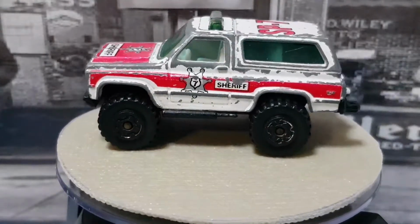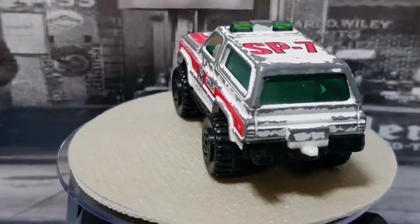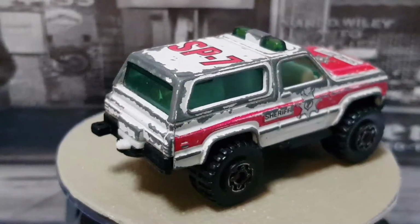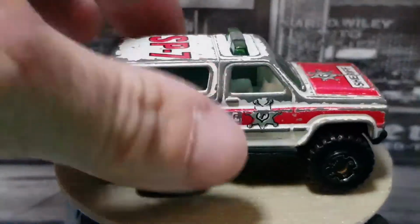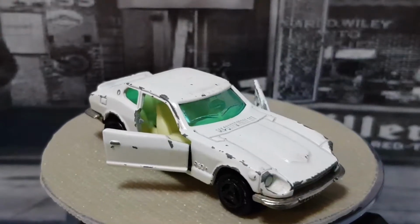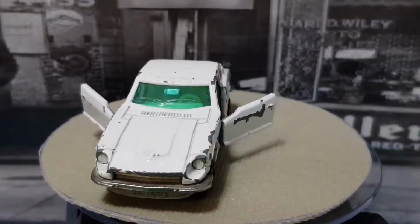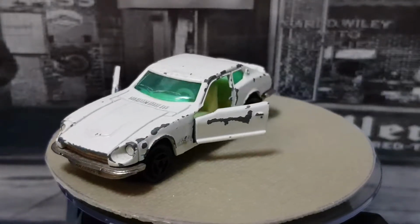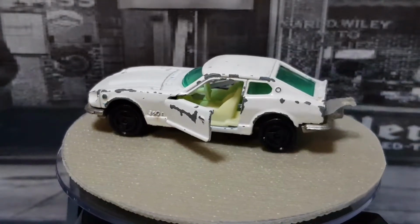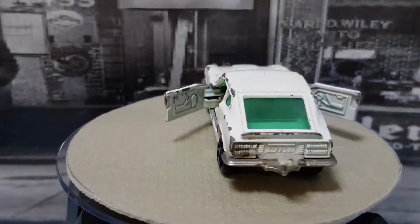Right, now next up, I managed to get some really cool Majorettes. The first one is a Datsun 260Z. This one has opening doors, and I'm going to open the doors up and put it on so you can see. That's the one good thing about the Majorette cars most of the time from this era. And I think even today they still have opening doors, opening hatches, opening bonnets, stuff like that. So that's quite a nice old car, and again that'll be a really good candidate for a restoration.